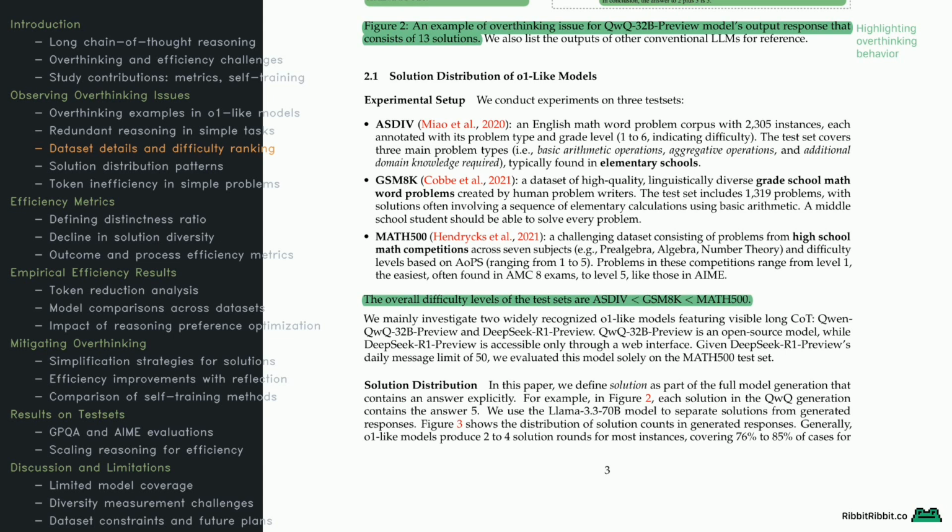First is ASDiv, containing elementary-level math problems sorted by difficulty and operation type. Next comes GSM-8K, which has grade school word problems with varying linguistic styles. Finally, there's MATH-500, the toughest of the bunch, featuring high school competition questions in areas like algebra and number theory. ASDiv is easiest, GSM-8K is moderate, and MATH-500 is hardest.